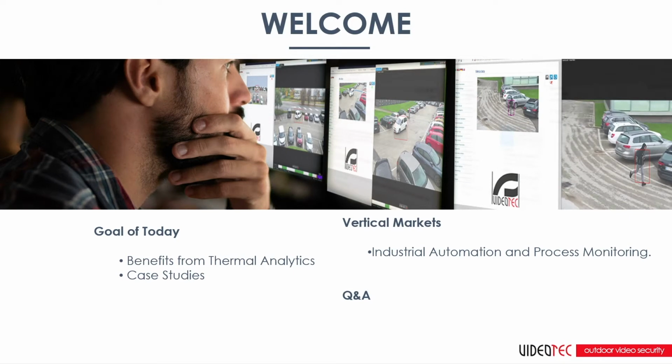Hello everyone, and welcome to our third digital event. Today we'll be discussing the benefits from our thermal analytics. We'll be showcasing a couple applications within the industrial vertical market. This can include automation, process monitoring, and preventative maintenance.